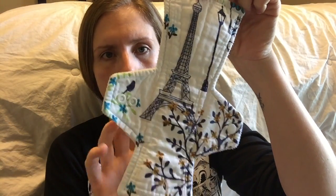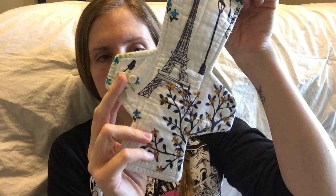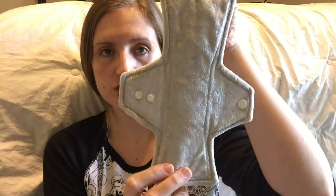Now I just have my liners left, and normally I only use one or two liners over the course of a cycle, but because my cycle kept tricking me and telling me that it was done and then it wasn't done, I ended up using several. I have this one. It's my Paris pad, fleece-backed and cotton-topped. And then I have my silver crushed velvet liner, crushed velvet-topped and fleece-backed.